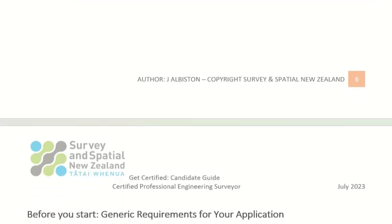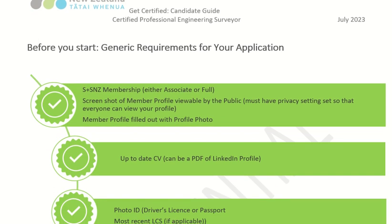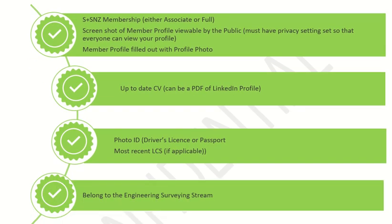And also when you go through the competency document, you can be honest with yourself about how confident you are in the competencies and whether you think you would be ready to apply. And if you've got any questions, you can always ask us. So before you start, there are some generic requirements for the application, and they are as follows.